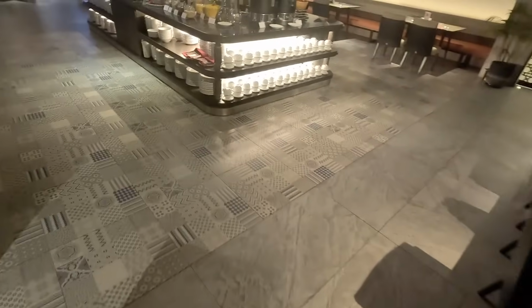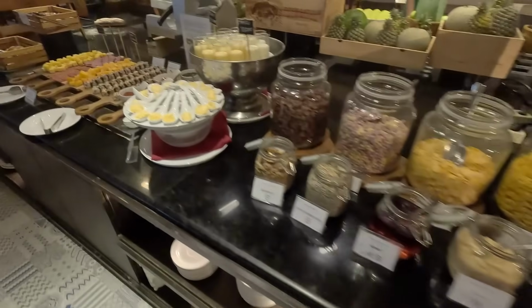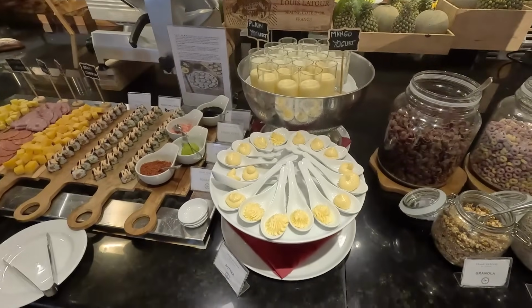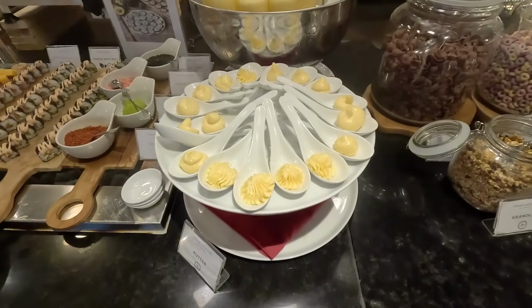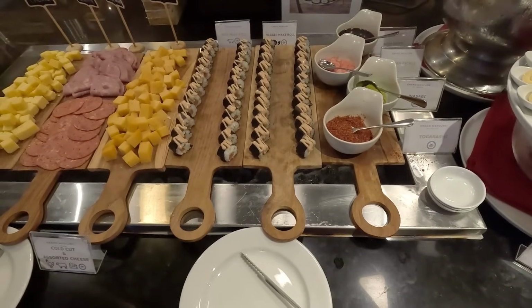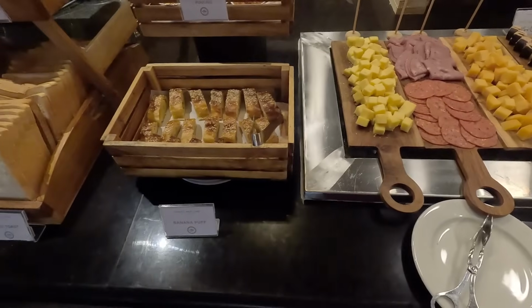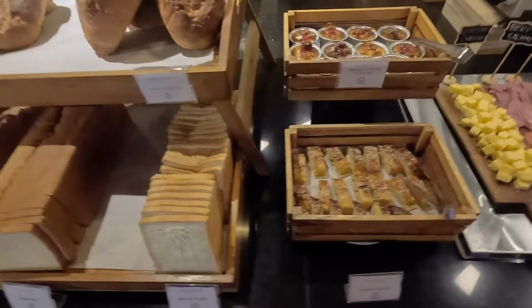And over here there are four different types of cereal, and then mango yogurt, plain yogurt. The butter is beautifully put like this. Oh, today they have sushi. I did not see the sushi yesterday. Cheese, coconut, then pastry, the bread pudding.